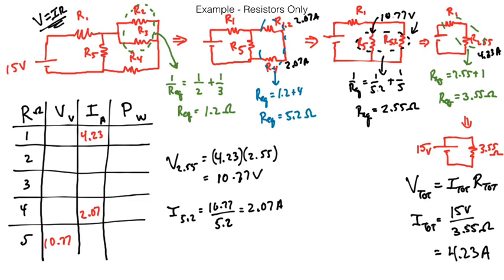Now that I know the current and resistance of 1.2, what can I discover? The voltage. 2.07 times 1.2, 2.48 volts. Where did the 1.2 ohm resistor come from? The parallel combination of R2 and R3. So what do I know about R2 and R3 now? I know what their voltage is. 2.48 and 2.48. Because in parallel, voltage is the same.